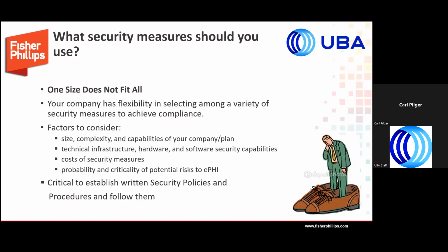Some of that, the C-suite folks are going to task your HR folks with figuring out this whole mess and what we have to do to comply with it. But when we get to the security rule, you're necessarily going to have to get the IT folks on board. They're the ones that know how everything runs, how everything operates, what the system capabilities are, and they're going to be the ones that help you identify what the risks and vulnerabilities are. And they're already doing that with your overall organizational IT cybersecurity policies.